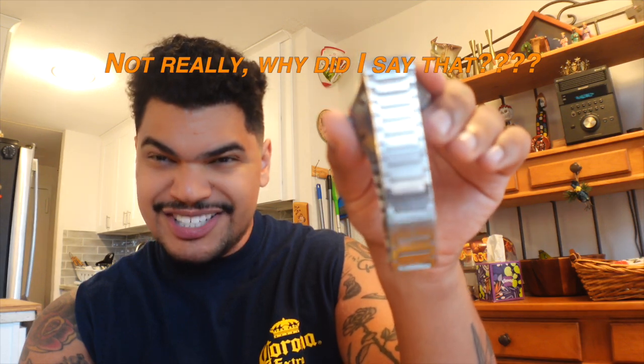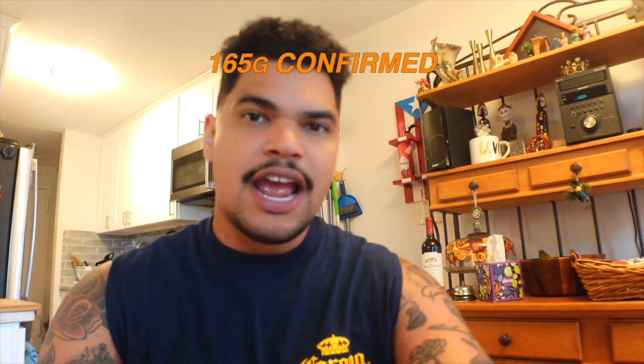The lack of taper. You can tell that this watch does have a pretty good taper, but then the bracelet just kind of stays chunky as you get towards the clasp. It makes the watch freaking heavy. I think this thing is like 165 grams or something like that. So I'm not a big fan of the lack of taper because then it leads to an increased amount of weight on the watch. And I don't like that. I don't like having a big heavy watch.